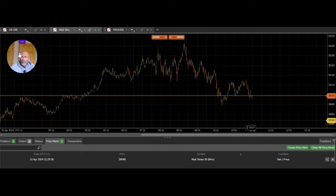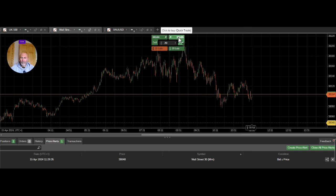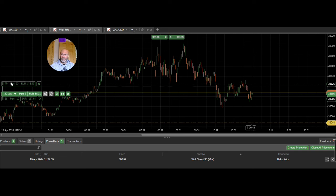Okay, so it looks like we might have a new support level. This was the previous support level, but you can see that it's not anywhere near that. That was nearly an hour and 20 minutes ago. It looks like we have a new support level. So let's take this long position, and we're going to go with a 10 point stop loss, and we are going to look for 20 points. Okay, nice, straight away.